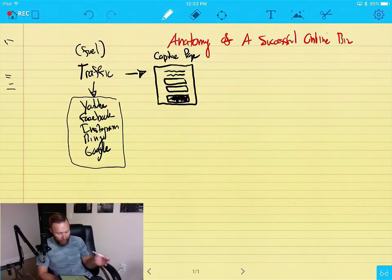And then what will happen is that information will be logged into what's called an autoresponder, right? An autoresponder basically is a database that houses email addresses. So you basically pay for this service for them to save email addresses for you so that you can then follow up with these email addresses later on and send mass emails and not have to email everybody individually, right?